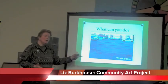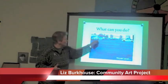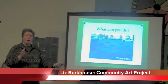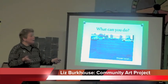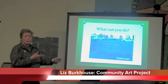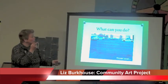Think local. Walk down the street. This is a little retaining wall in a parking lot in downtown San Jose. And that might be an opportunity to put a clay mural, a tile mural on that. So think local.